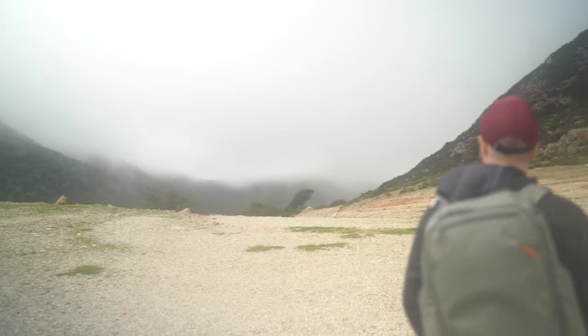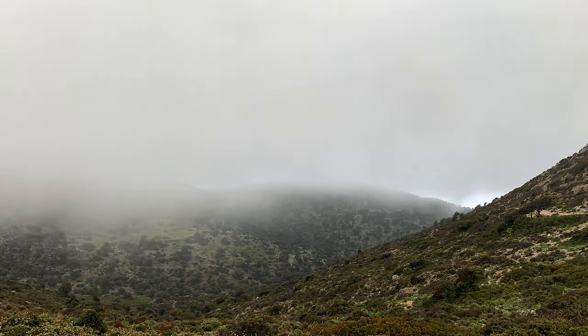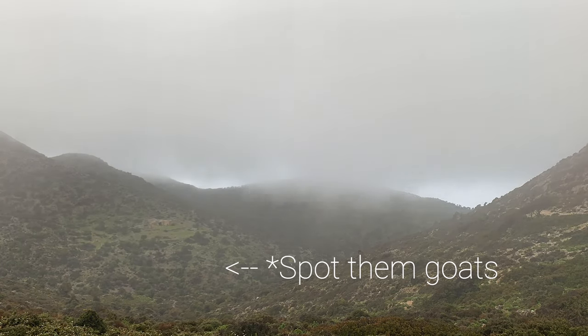And now you know what you're getting into, I'll show you why it's worth it. And why I'm braving the elements. So let's have some fun history facts. This monastery was founded in the 11th century and is considered the oldest monastery in Crete. It was founded by St.